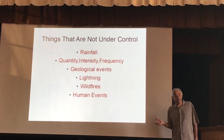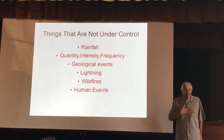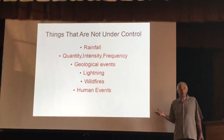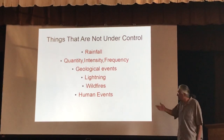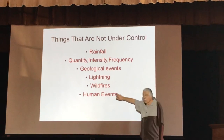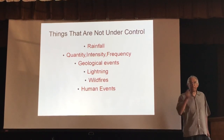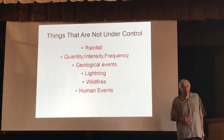Lightning. Why is lightning an issue? Well, I have a tree on my property that's over a coal seam. It's dead, but if lightning were to strike it, it would light the coal up as it burned. Wildfires, we can't control, but if they strike near a coal seam, they represent a significant hazard. Human events, this is the big booger, because there are so many things that we have no control over. I just had a group of children on my neighbor's property three weeks ago start a fire for fun on top of the coal seam.